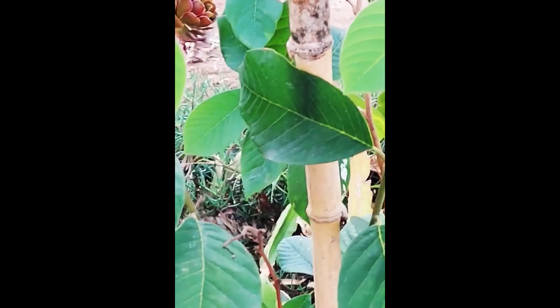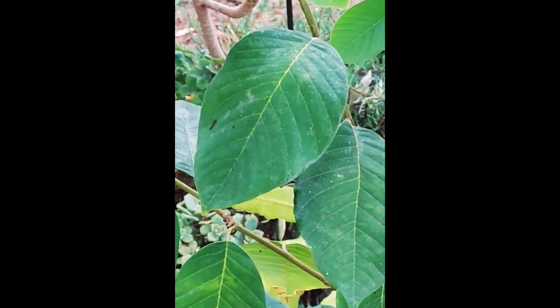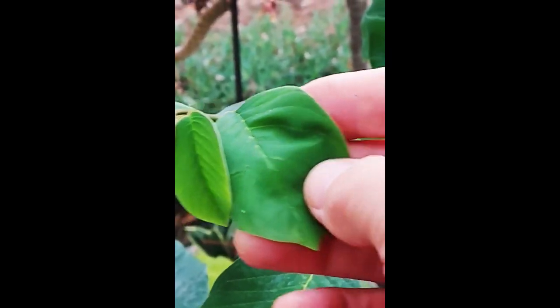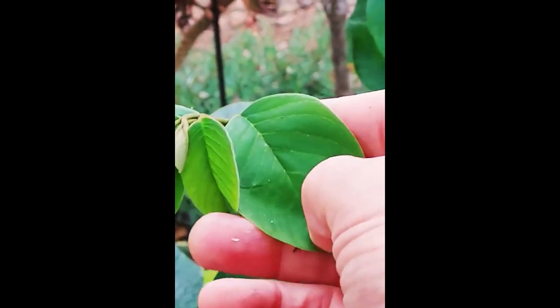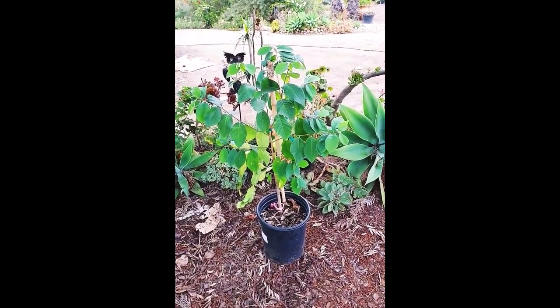Kind of tastes like bubble gum, actually, so it's kind of an odd flavor, and it looks kind of gross, but tastes really amazing. And the leaves have this really cool velvety feel to them, but it's a great tree, and it's about to graduate to the next level, so we're gonna put it in a bigger pot.